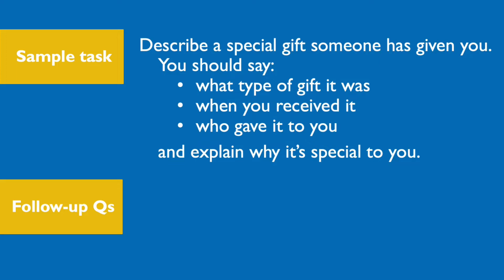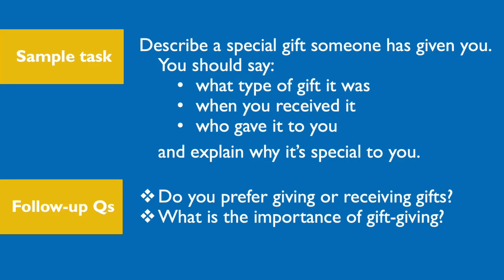So as I said before, you have 1 minute to think about what you're going to say, and you can make some notes if you want to. Then you talk for up to 2 minutes. After you're finished talking, the examiner will ask you 1 or 2 follow-up questions, like these.